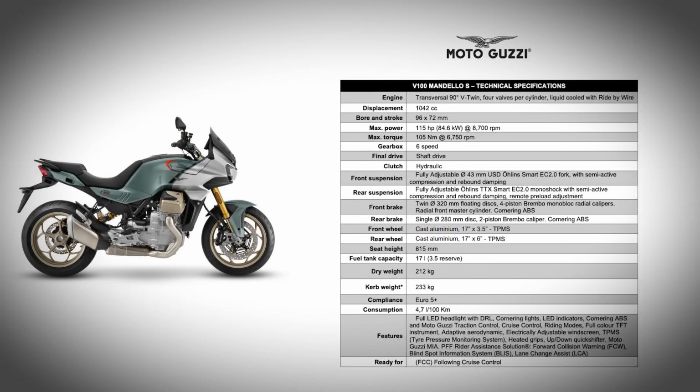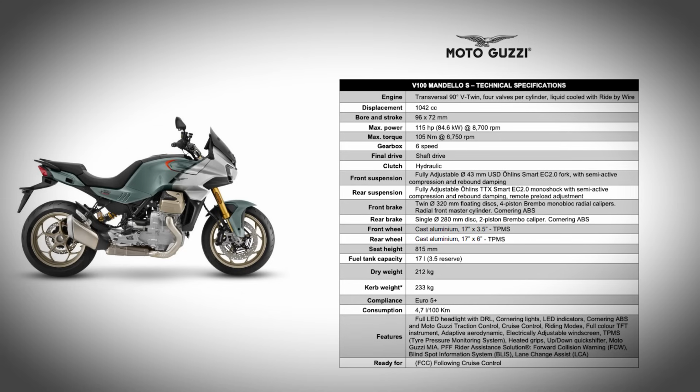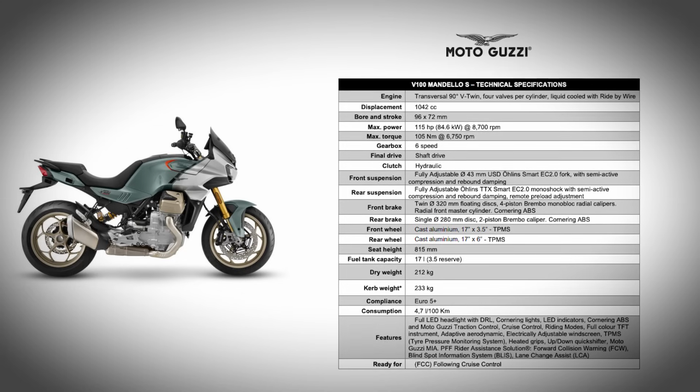All right, as promised, we're back in the studio to talk about the specs because I can't remember anything out in the field. So, all right, let's go over the important stuff. Obviously, I'll put the sheet up. You read what you want to, but what most of you guys are probably concerned with is displacement is 1,042 cc's. Max horsepower is 115 horsepower at 8,700 RPMs. Max torque of 105 Newton meters at 6,750 RPMs.